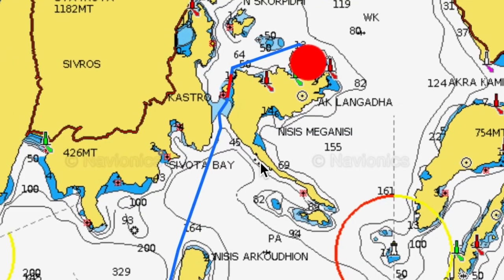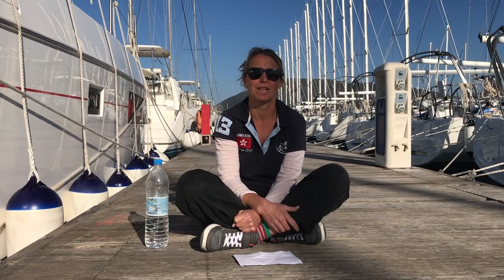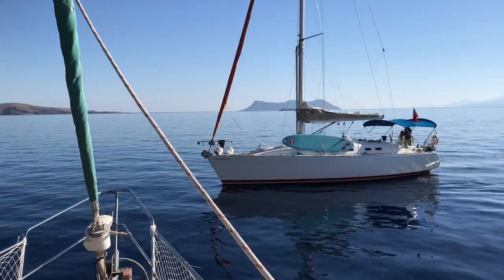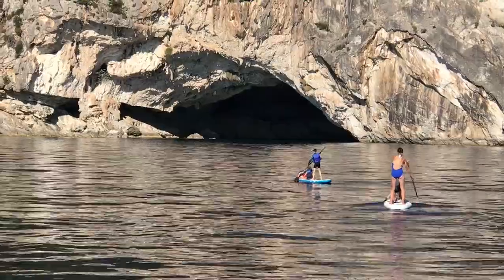So we decided to head further south, and on the way to Vathi, we decided to stop in a cave called Papanikolis Cave. It's a sea cave on the side of a sheer rock face. When we arrived, we knew it would be too deep to anchor, so we kept someone on the boat, and we got all the paddle boards out and paddled into the cave.